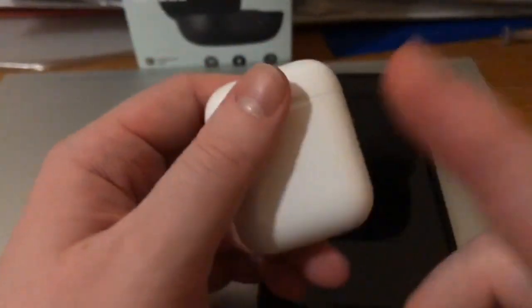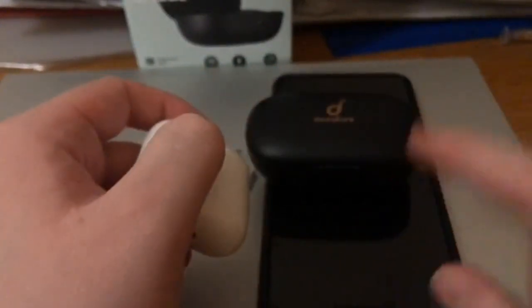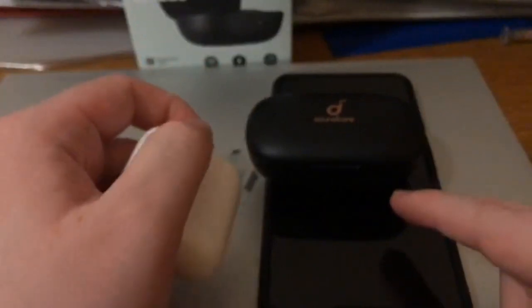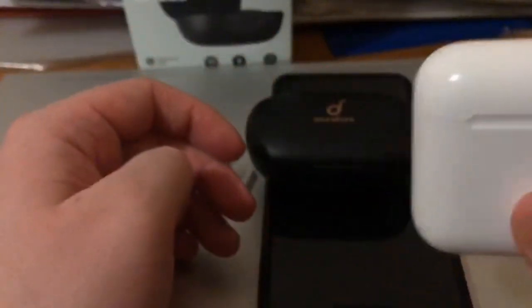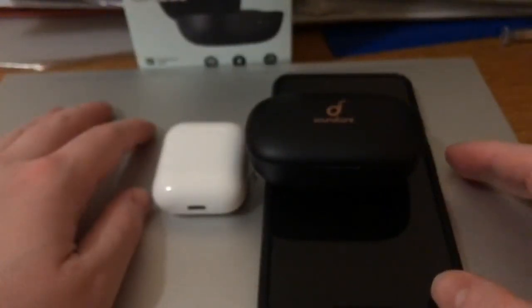You can configure it, but I think you can only do two. One for the right, one for the left. These ones have quite a few functionalities, and it is compatible with Siri and Google Assistant. This one's only compatible with Siri. So yeah, I think that's the comparison.